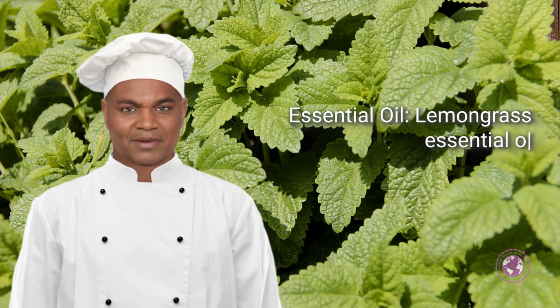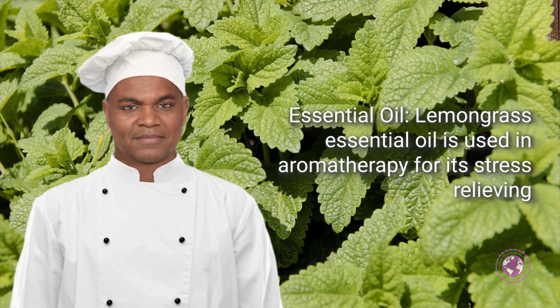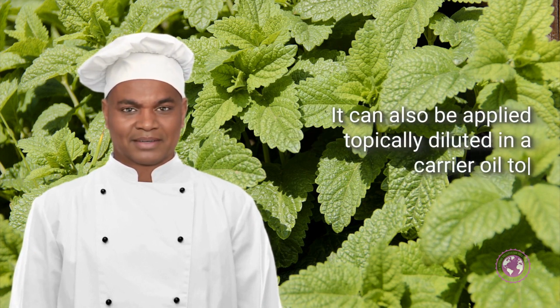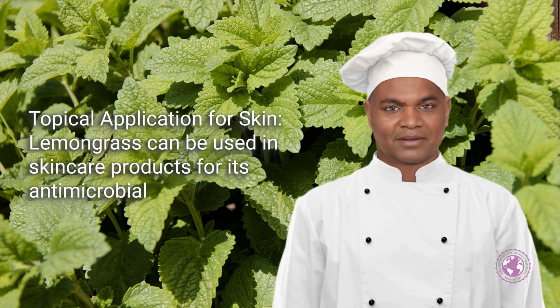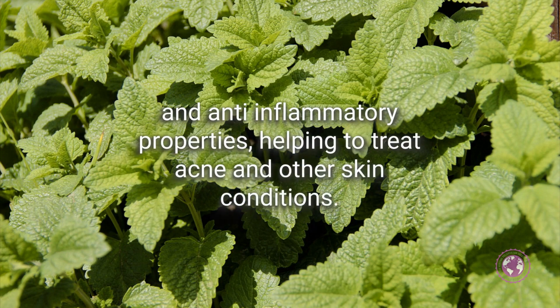Essential oil. Lemongrass essential oil is used in aromatherapy for its stress-relieving and anti-inflammatory properties. It can also be applied topically diluted in a carrier oil to relieve muscle pain and headaches. Topical application for skin. Lemongrass can be used in skincare products for its antimicrobial and anti-inflammatory properties, helping to treat acne and other skin conditions.